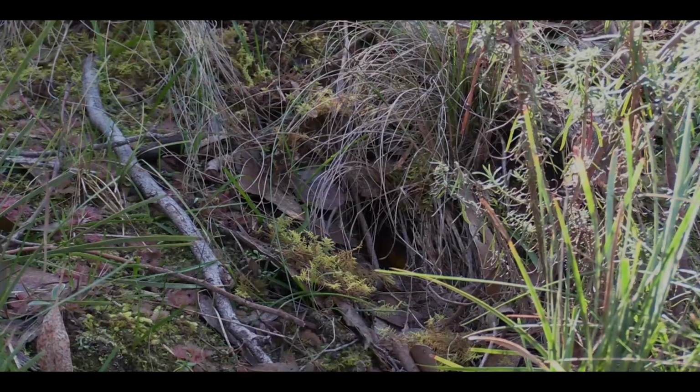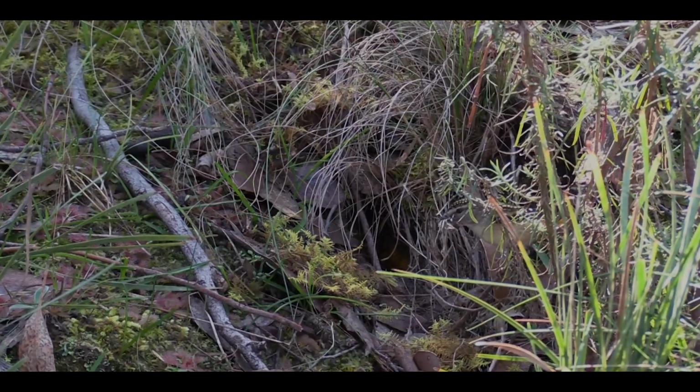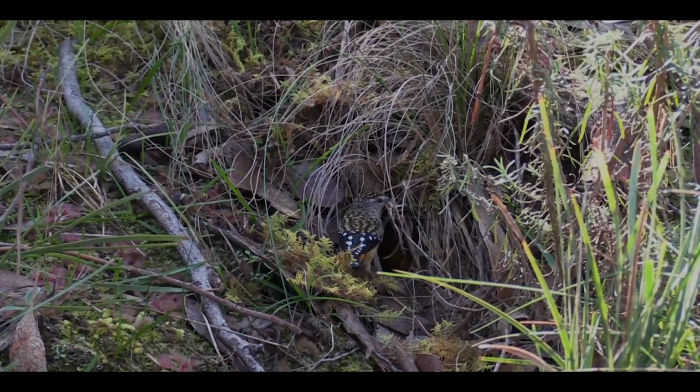Keep an eye out for the beautiful colours and configurations of the spotted pardalote. It truly is one of Nillumbik's most colourful and unique birds.